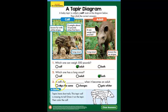Okay. Number 3, a calf's fur blank when it becomes an adult. It stays the same, it changes, or it gets wider. Okay. Remember, when it is a baby, a calf tapir has brown fur with white stripes. When it becomes an adult, the brown fur has no stripes. So does it stay the same? No. Does it get wider? No. But it does change, right? It loses its stripes and becomes solid. So we're looking for the middle where it says changes.